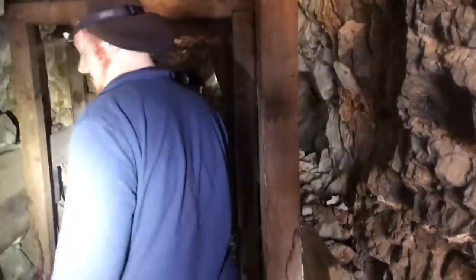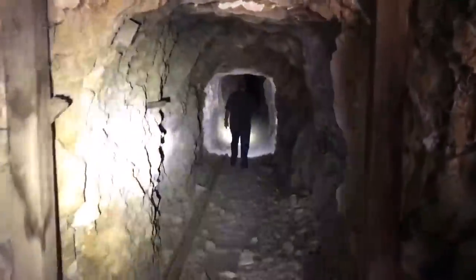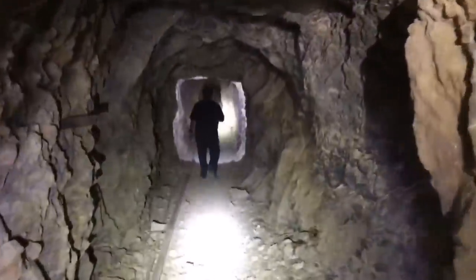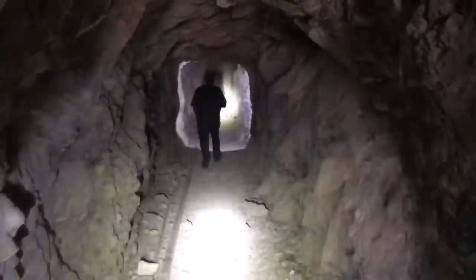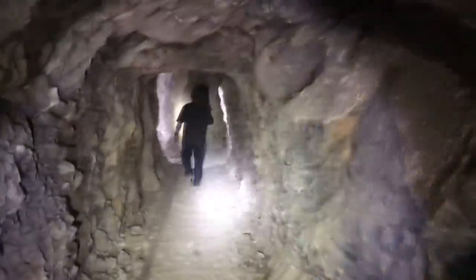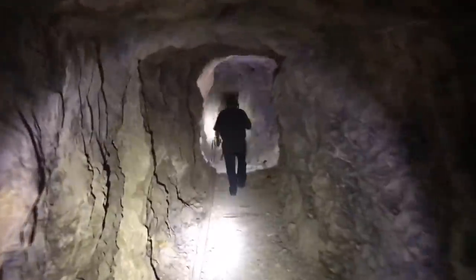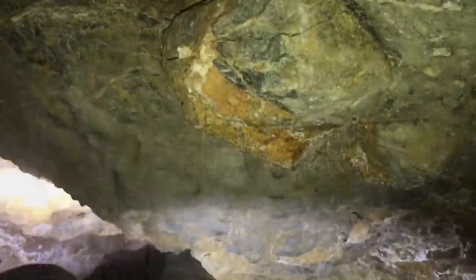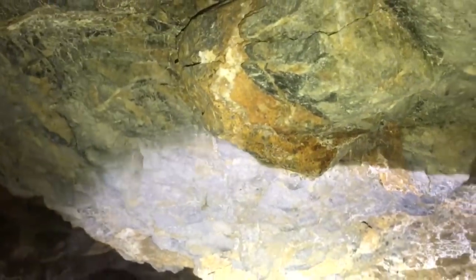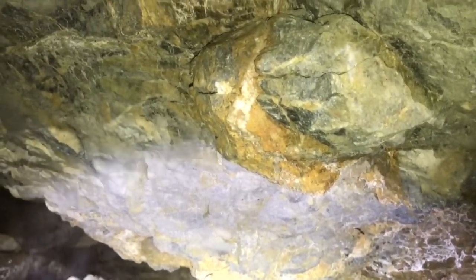Chase. What's up? This is close by. That's right from here. So quartz, that's what they're looking for. They know there might be some gold in the veins.